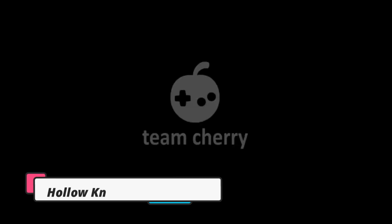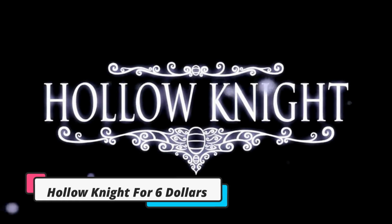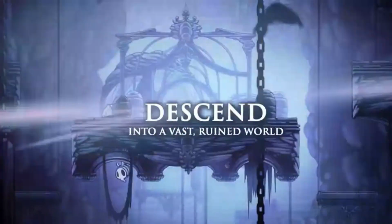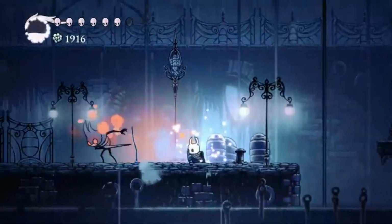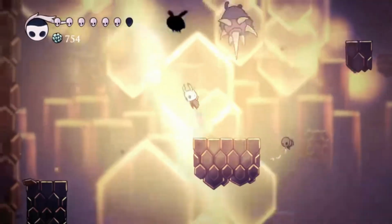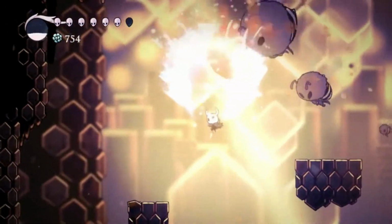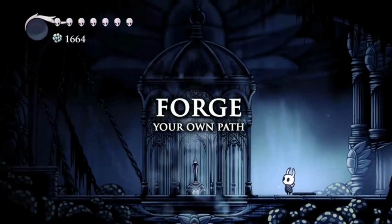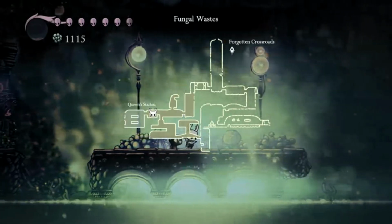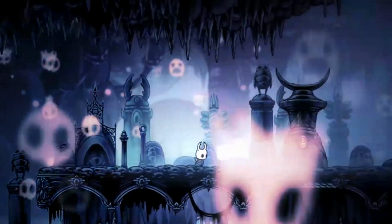The first one we're gonna mention is by far a true masterpiece. Hollow Knight is less than $7 right now. Best 2D Metroidvania for its boss fights, its charms that you can find and equip to add extra buffs, and the exploration and combat. And there's tons of NPCs that you can chat with. The music is actually very relaxing.